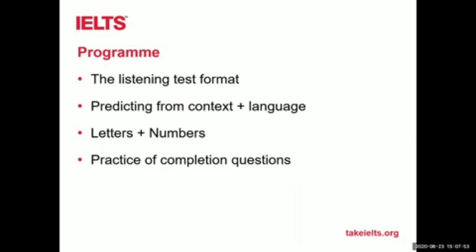We'll also do a practice of a completion question. I'll share with you some tips for listening and hopefully be able to answer a few of your outstanding questions at the end and tell you about some of our useful resources. So let's start with the format of the IELTS listening test.